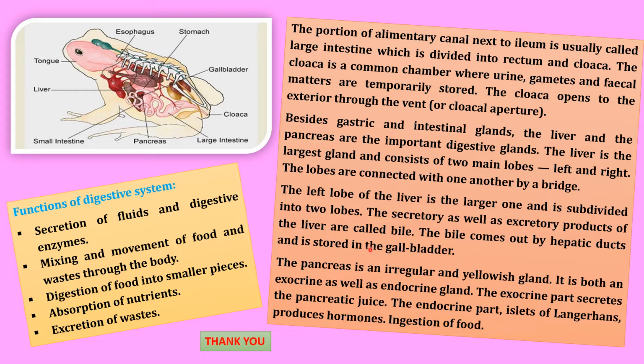So, the bile comes out by hepatic ducts and is stored in the gallbladder. So, this is the system actually. The secretory product of the liver is called an excretory product also, you can say, because bile is not important for our body. So, this is called bile, and bile comes out of hepatic ducts. That means from the liver, bile comes out by a duct-like structure that is called hepatic. Why hepatic? I think so.